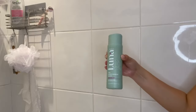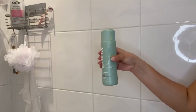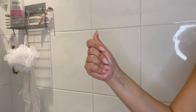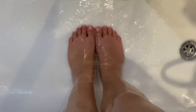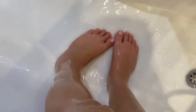Now I'm going in with this wash for my lady area. You already know the rest, but if you don't, then let me know so I can go into more detail in another video for you. But this particular wash works just fine for me. I did switch from another one, as you would have seen in my previous video. That one unfortunately started causing me some irritation, so I switched to this one, which is for sensitive skin, and so far so good. So I will update you if anything does change.